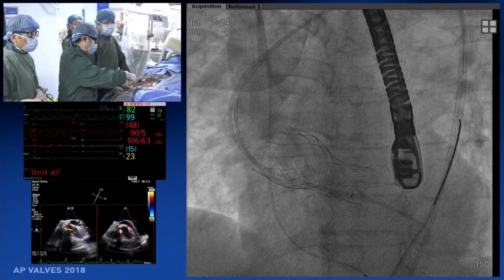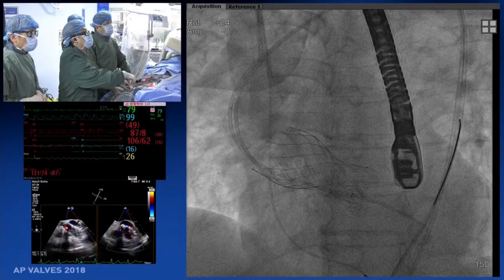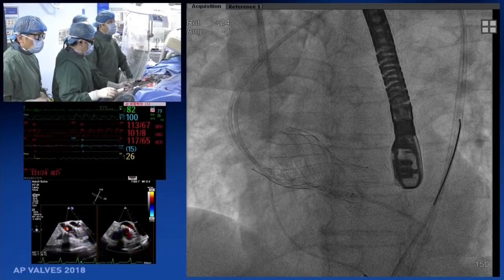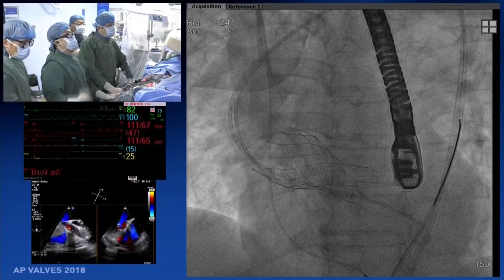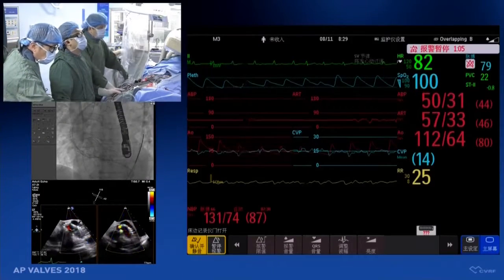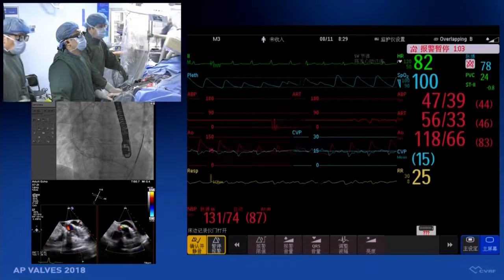It's a very challenging case. Yeah, it was. Typical bicuspid aortic valve stenosis with a very big ascending angle. But with the help of the snare, we almost successfully finished the procedure. Now we are worried about the regurg. How much regurg is there?